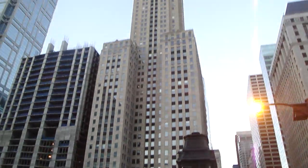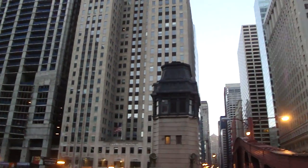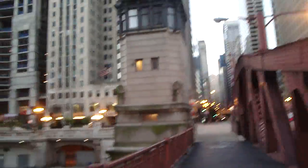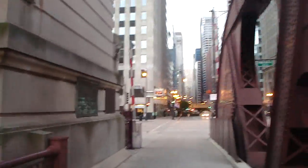And then here's our first Art Deco building. This is the LaSalle Wacker building. And it is named after the cross streets, who are named after Charles Wacker and Sieur de LaSalle. I believe it was, I'm forgetting his name, but Sieur de LaSalle was an early explorer of Illinois, and Charles Wacker was instrumental in the design of the city.